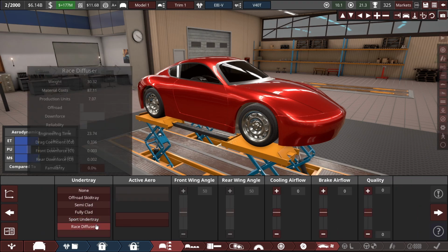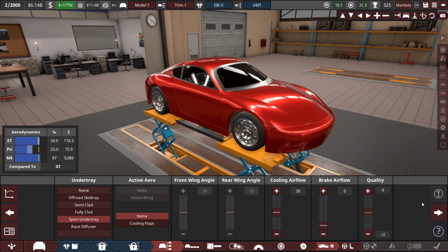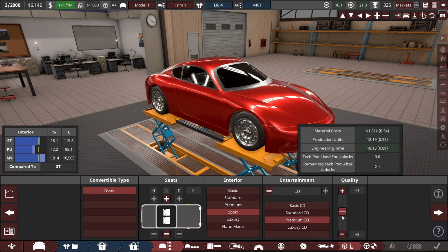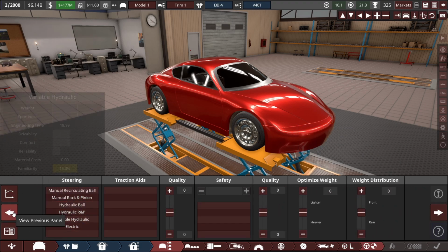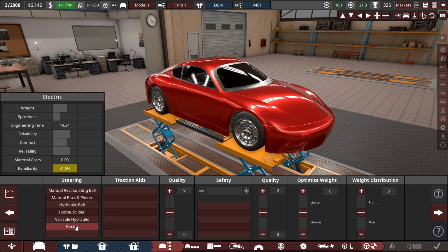Now, I have no idea if this is actually going to work as a platform right now, so yeah, we're going to go with sports undertray. We're going to go with a sports interior with a premium CD. I would have liked infotainment at this point, even if it's just a basic one, but we'll do a bit of quality on that. And annoyingly, we can only have 2 seats in it, but it'll have to do.